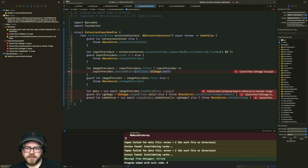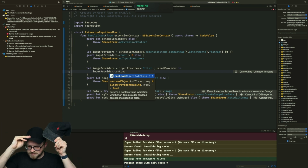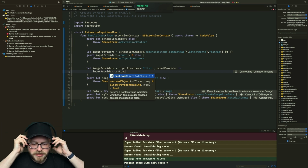This is not quite a thing that I want anymore. Can load. Let's go Santa hat. Put on the black hat. Better luck next time, Mono.